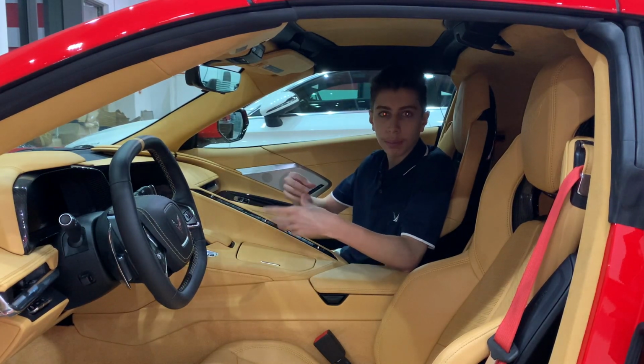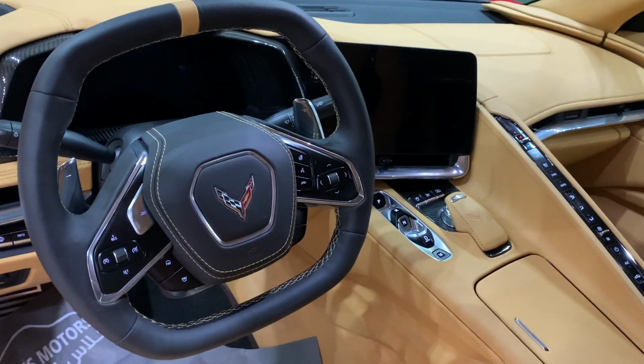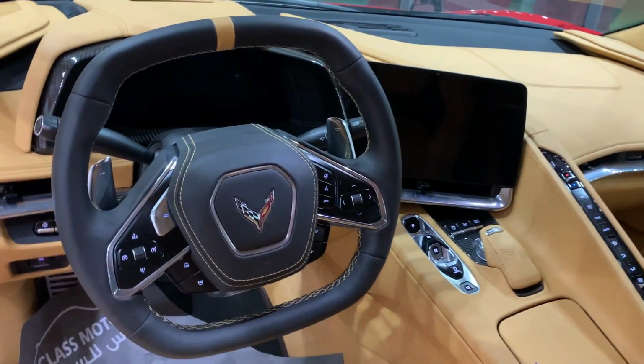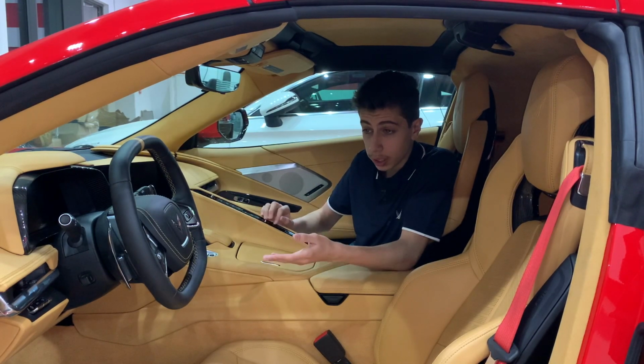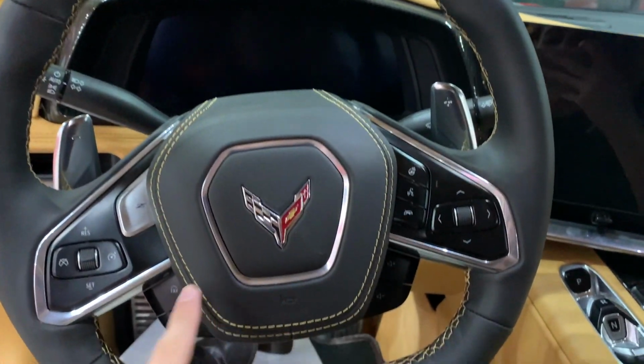Now, speaking about the driver, one of the most important things is the steering wheel, or in this case, the steering square, because it doesn't resemble a wheel in any sense. This is again to resemble race cars, so that's even a step beyond supercars. It's a really special steering wheel, and it has many controls for the infotainment and the gauge cluster screen.